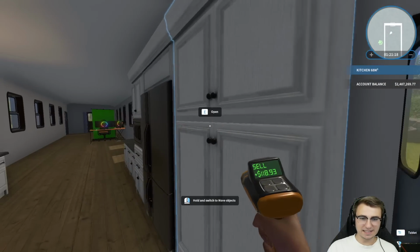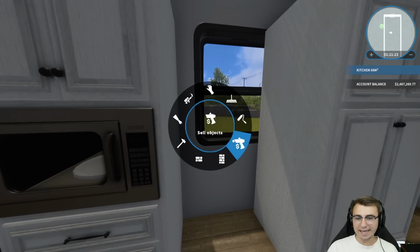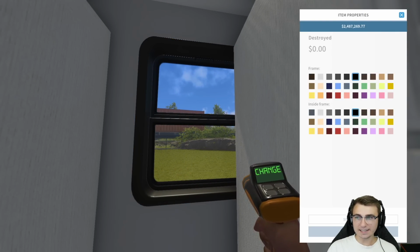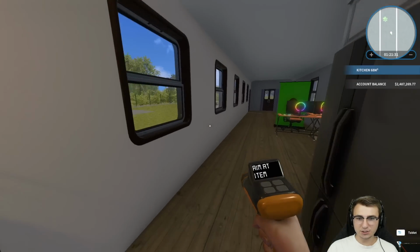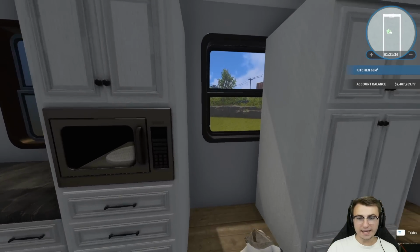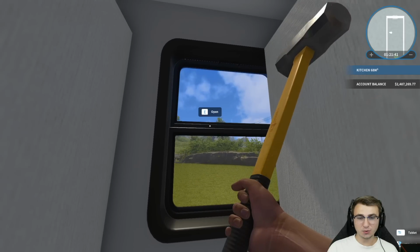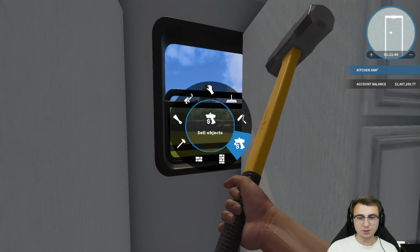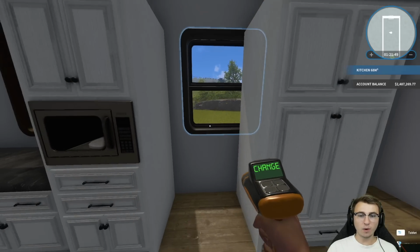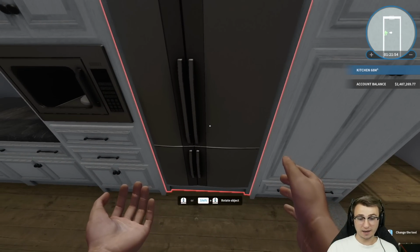Okay, this is now a slight problem. Let's maybe move the refrigerator out the way. Dude, if we can't sell these windows, I'm actually going to be a little sad. We really can't sell them. Is it just that window? It's not letting me sell any of them. What if we have to demolish it? That's not even the demolition tool. No, still not working. We could try to open it and then maybe sell it. Still not working. Okay, well, I guess we're going to be keeping all the windows, and this one is just going to be covered up.